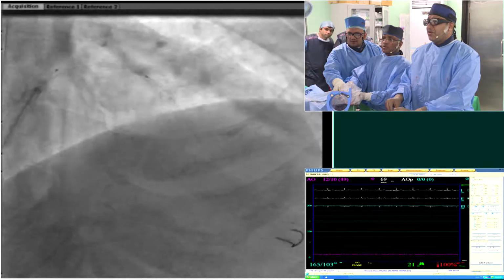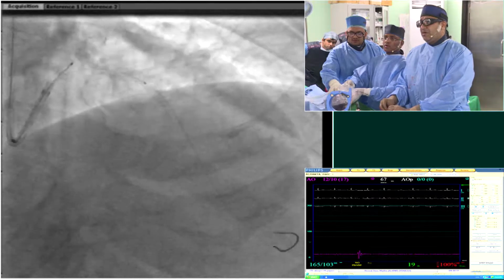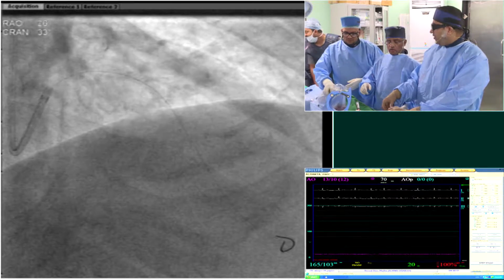OCT is still struggling to go down. Yeah, it doesn't go down easily. That catheter is getting stuck. Why is it? Should we try a buddy wire?